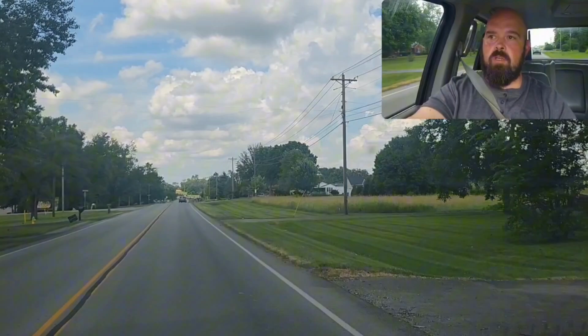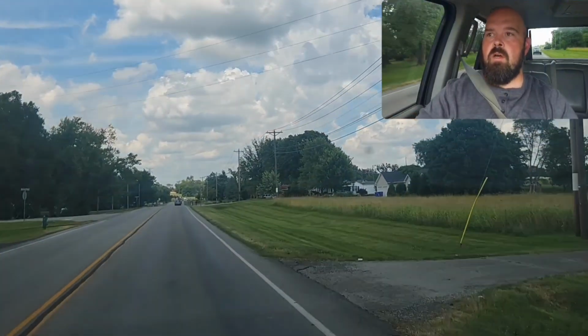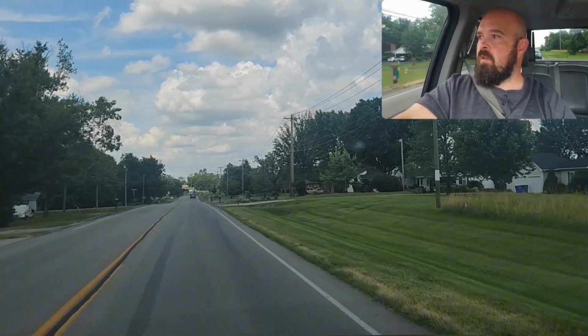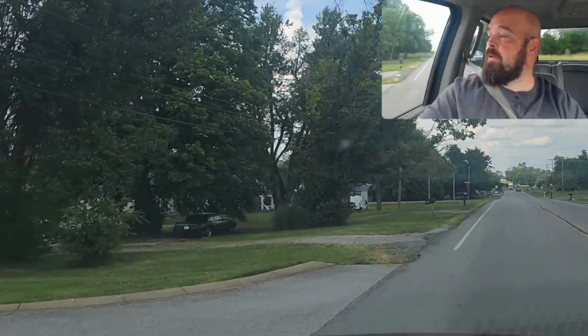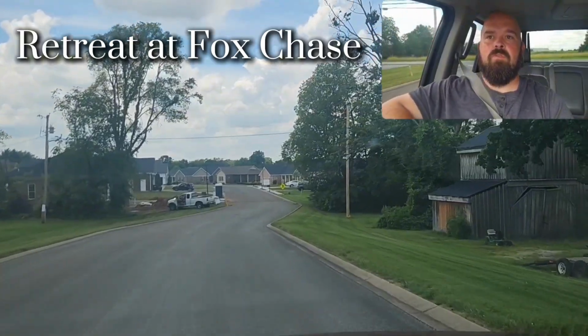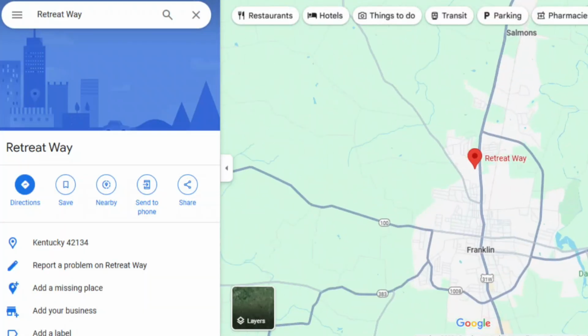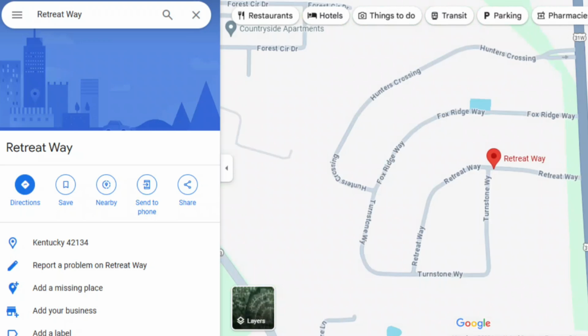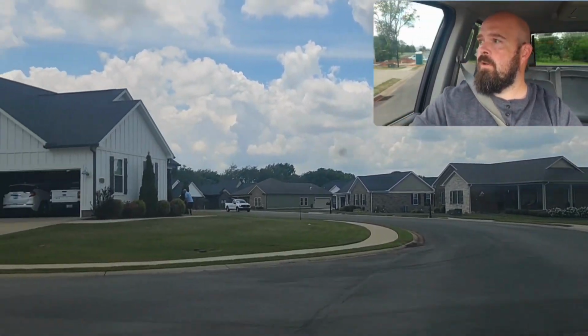All right, guys, so we're going to check out a couple more neighborhoods. Another neighborhood I want y'all to check out is the Retreat at Fox Chase. I like this neighborhood, and I really do. It's been around for a little bit, even though they are still building some homes. They're solid. These are solid homes. I really like it down here, and I hope y'all do too.